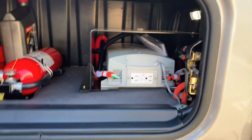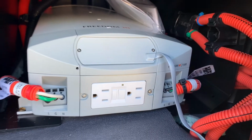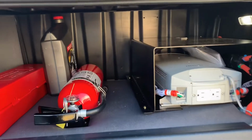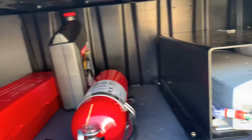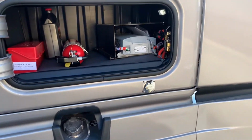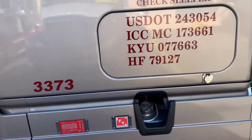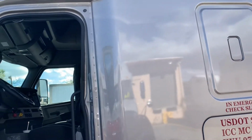Yeah, this is my inverter right here. It's a 1500 watt inverter. The one I had in my first truck was a 25. See, this is my storage compartment. Yeah, it's pretty, man. I like it. I like it for real. It's pretty tight.